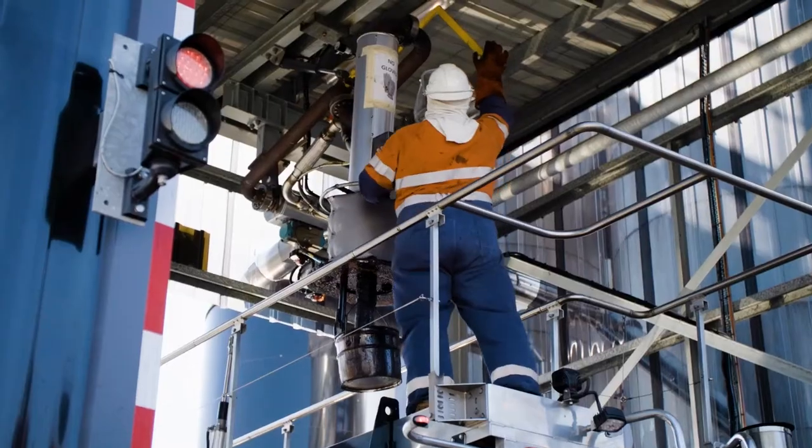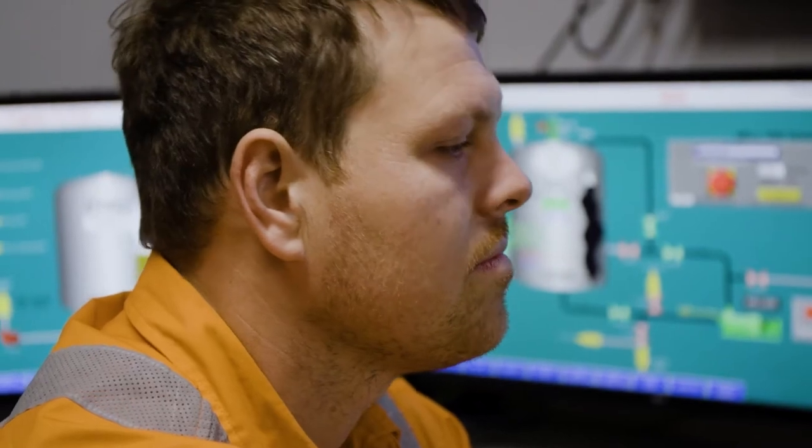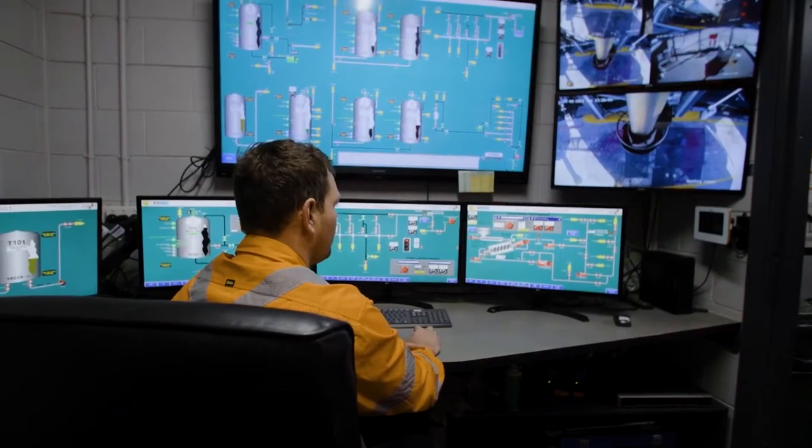Shredded tyres for us is a big push in Queensland. Stuff that generally goes to landfill, now we can actually put it into our products and put it in the roads. I guess when you say that we're putting Queensland tyres back into Queensland roads, it's going to be good for the whole market.